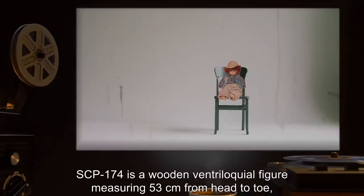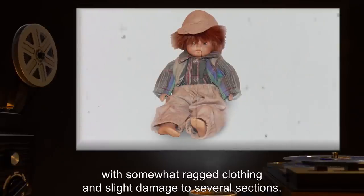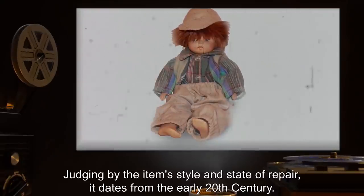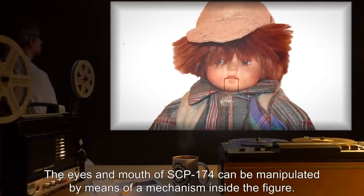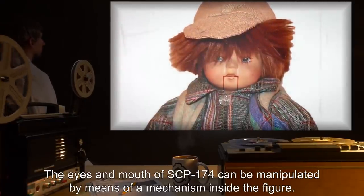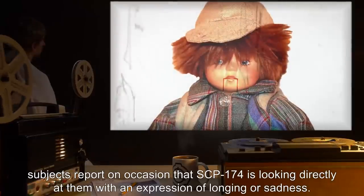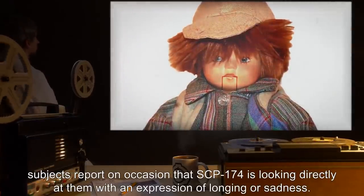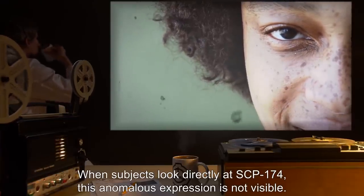SCP-174 is a wooden ventriloquial figure, measuring 53 centimeters from head to toe, with somewhat ragged clothing and slight damage to several sections. Judging by the item's style and state of repair, it dates from the early 20th century. The eyes and mouth of SCP-174 can be manipulated by means of a mechanism inside the figure. When viewed in peripheral vision, subjects report on occasion that SCP-174 is looking directly at them, with an expression of longing or sadness. When subjects look directly at SCP-174, this anomalous expression is not visible.